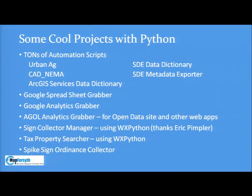We're doing a CAD NEMA. Anybody here with addressing? No. We have to do a lot of conversions to our address points and center lines, and we have too many systems running right now that use address points and center lines. So basically we're just going to be massaging the data and giving it the right export for emergency services.